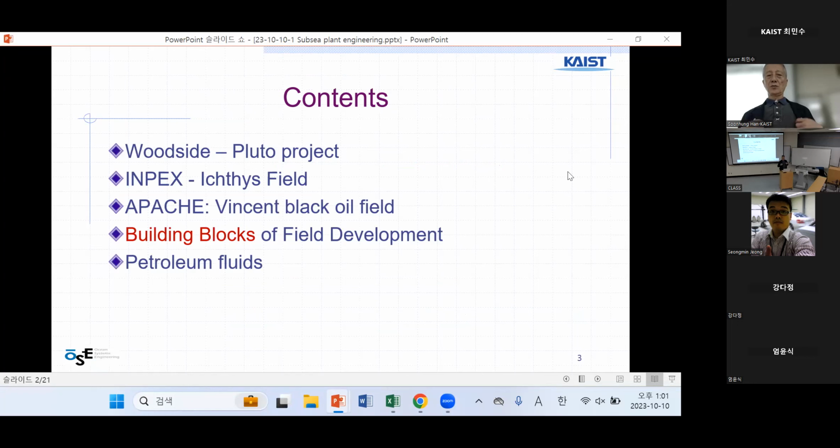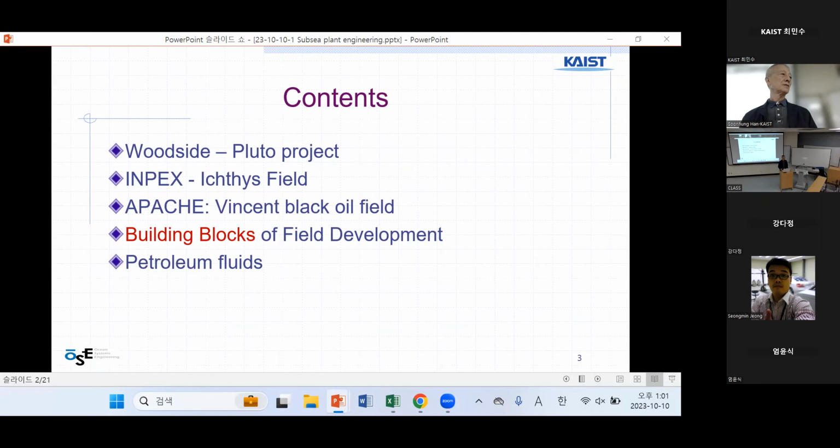So, Woodside is a company name. They have a Pluto project. Can you close the audio noise?